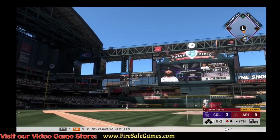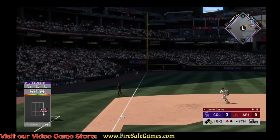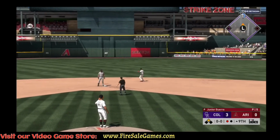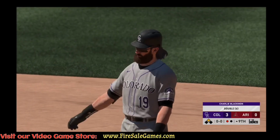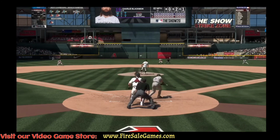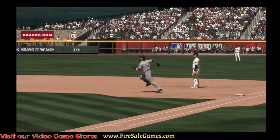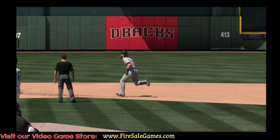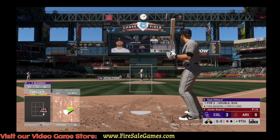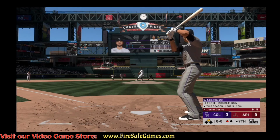This one's flared out toward left. Rojas is surging in for it, but he's not going to get there, and he's headed for extra bases again. Man, that swing looked like self-defense rather than a real quality swing, but hey, he muscled it out there, and it was enough to get him safely to second. Those are the kind of hits that will drive you nuts as a pitcher. To the plate now, Sam Hilliard.